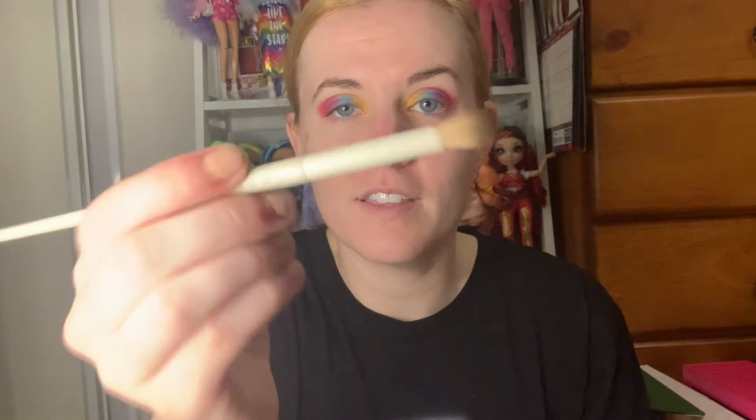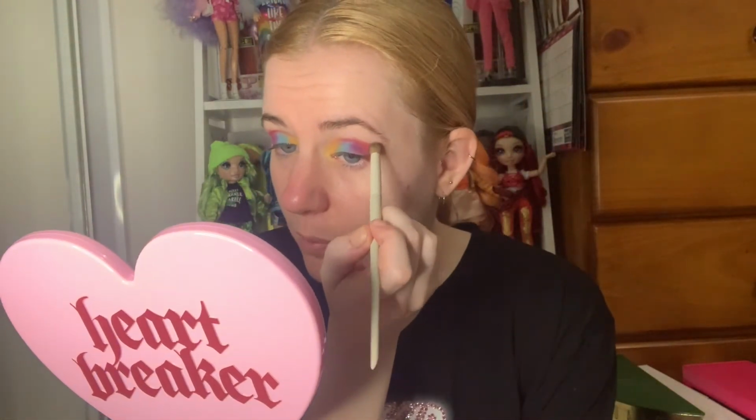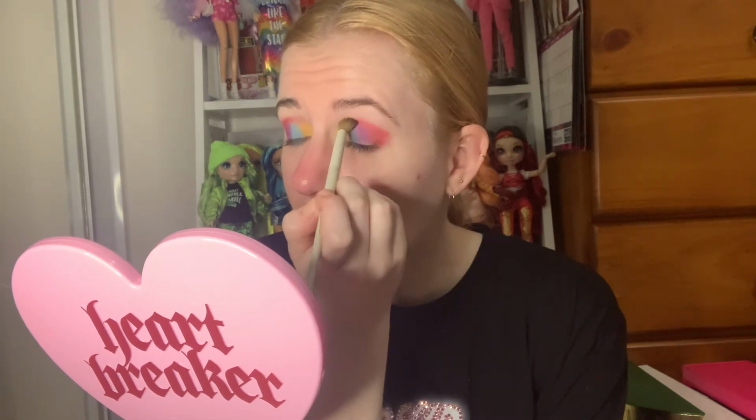So swapping over now to this fluffy blending brush, I'm going to do a little bit more red, take it to the outside and then smoke it out all the way across the crease so it blends together a little bit more and is a little bit more uniform. The fallout has come under my eye in the different colors, which actually worked out well because I wasn't sure what I wanted to do underneath. There we go, so it's blended out quite well. I'm going to do a little bit of red underneath as well, but the colors are there so you don't need too much.